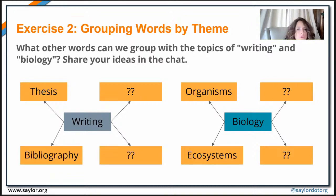We're going to take a look at perhaps adding to this. Okay, so we talked just about thesis and bibliography for writing. And now I'm just going to challenge you. Can you think of two more words for these two groups? So what else would go with writing? What else would go with biology? What can you think of that would be a word that would fall under the group of biology? And what words can we add to, of course, the theme group of writing? So take a moment. We're going to take a look at what you come up with.